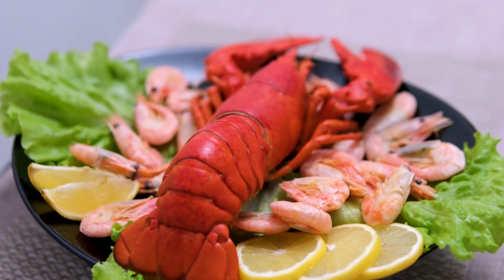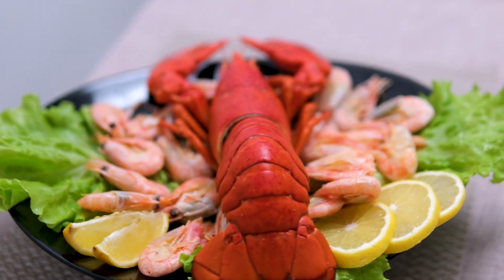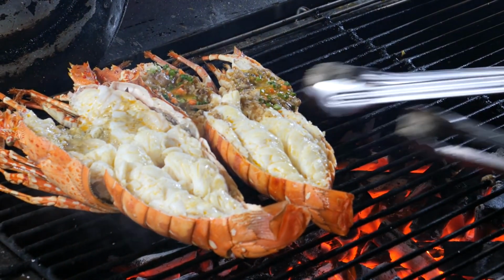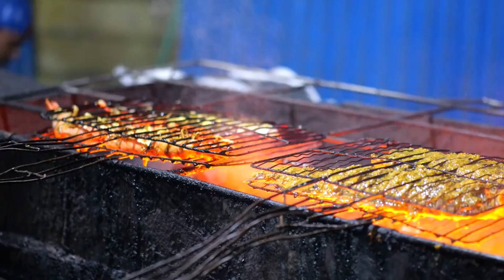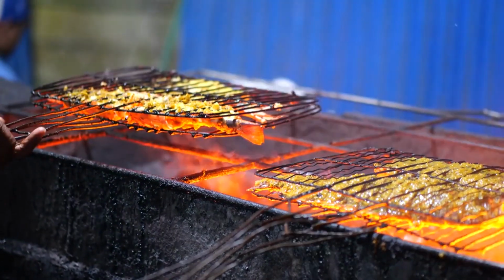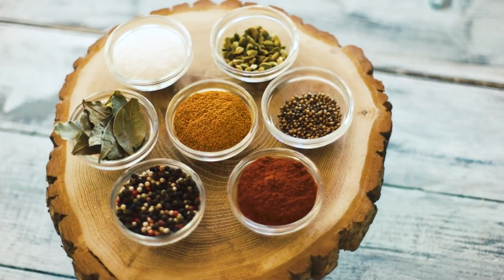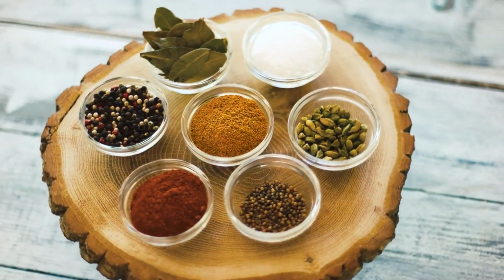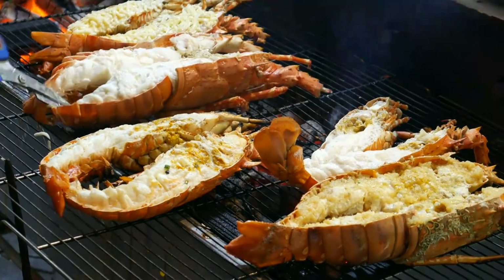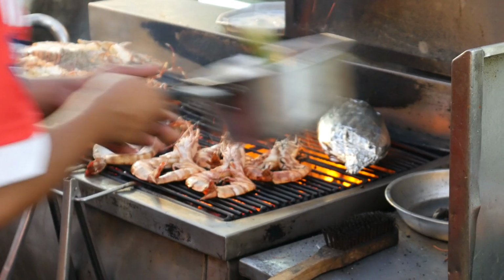Choosing the right lobster. When it comes to grilling lobster, choosing the right type makes all the difference. From flavor to texture, each lobster variety offers something unique. Here's what you need to know to make an informed choice. Types of lobster. Maine lobster.